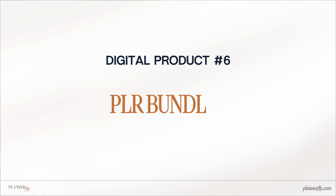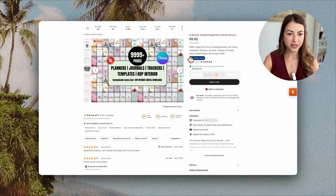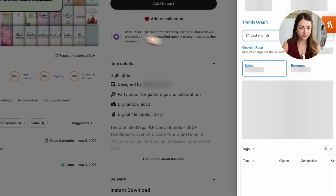Last but not least, we have these PLR bundles that are all over the place on Etsy now. This is a mega bundle of Canva templates, planners, journals, and trackers, and they are usually sold as PLR or MRR, so buyers can not just use it for themselves, they can also rebrand it and resell. Okay, so let's quickly analyze this one.